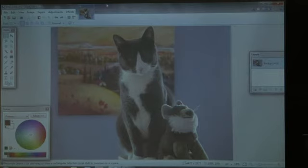I hid away the history. There was a little drop down here that said history. You can undo everything by pointing to the one before that. I like Control-Z because I'm old school. You don't have to do that.